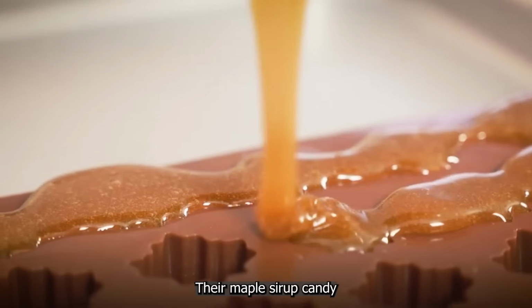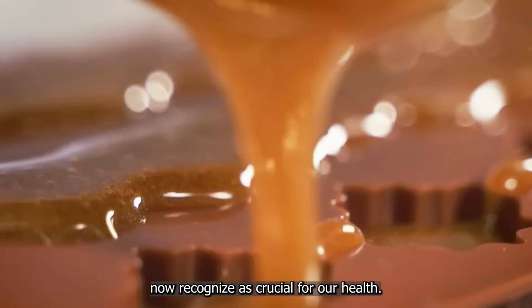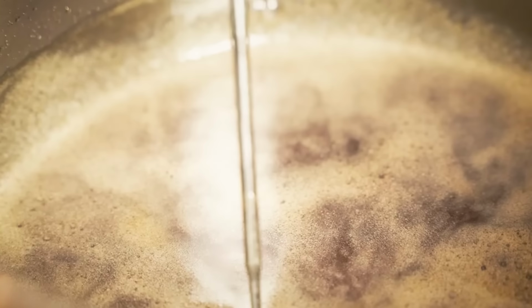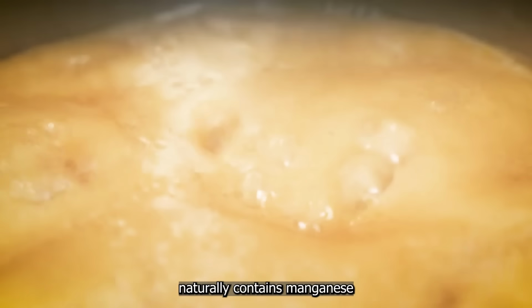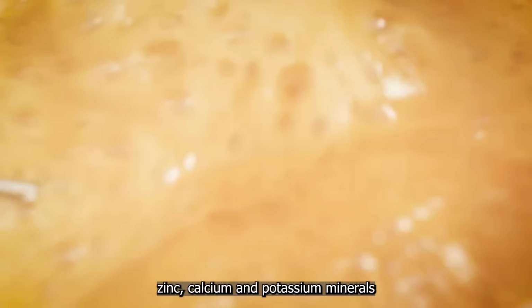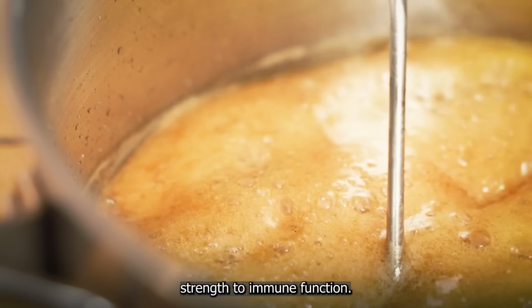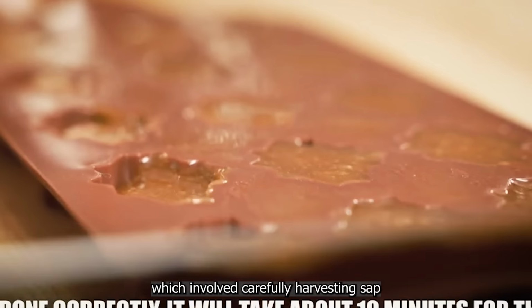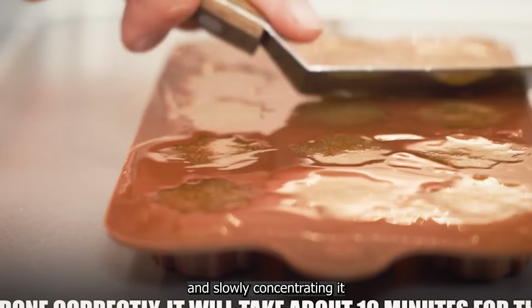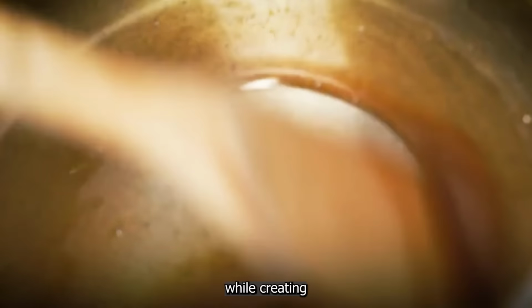Their maple syrup candy wasn't just delicious. It was packed with essential minerals that modern nutritionists now recognize as crucial for our health. Unlike today's empty-calorie sweets, maple candy naturally contains manganese, zinc, calcium, and potassium, minerals that support everything from bone strength to immune function. The traditional candy-making process, which involved carefully harvesting sap and slowly concentrating it through evaporation, preserved these beneficial minerals while creating a naturally sweet energy source.